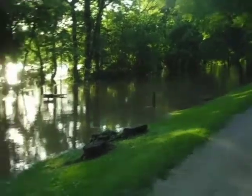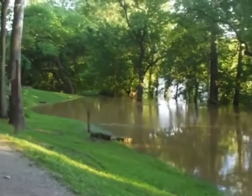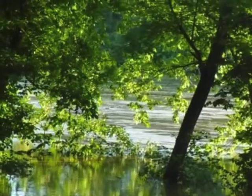We're looking at the campsite here at the Antietam Creek. The Antietam Creek campsite. And it looks pretty much underwater. As we look through the trees, the river's really roaring, flowing fast.